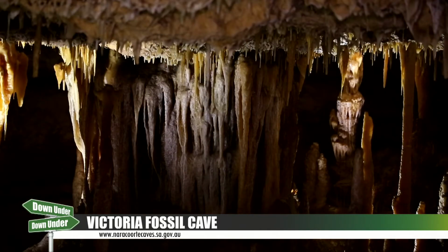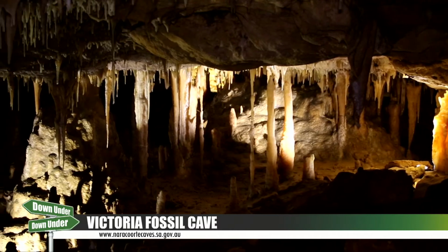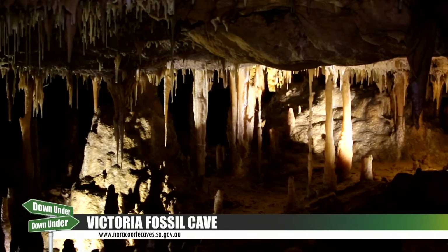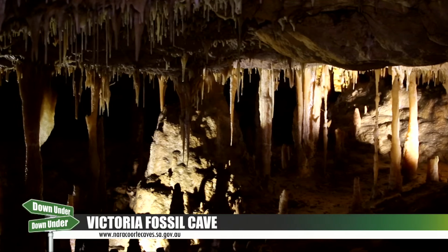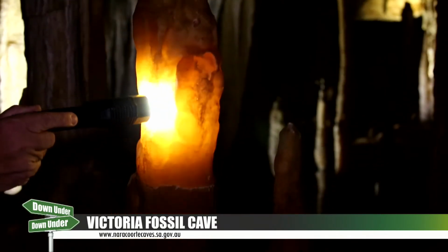Right, and I heard that Tennyson Woods had something to do with this cave. Can you tell us about that? Well, Tennyson Woods was a local Catholic priest, the first really educated settler in the area, having been to university in the UK.